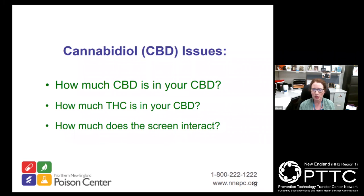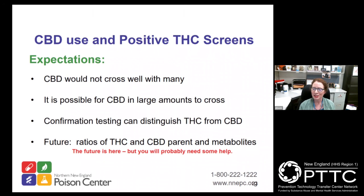And the other problem is the screens can interact with non-THC substances, and it can be just enough to push you up over the 50 nanogram per ml cutoff sometimes. It's pretty unlikely. CBD doesn't cross really well, but it does cross with some screens. And oftentimes there's some THC in your CBD, plus they're measuring other things besides just THC, and maybe that bumps you up a little bit over the 50 nanograms per ml. But the good news is if you take that to confirmation, we can tell whether it's THC or not. And we even have a couple labs that are doing ratios of how much CBD and how much THC. So if they're using CBD and THC, I think we can probably catch them.